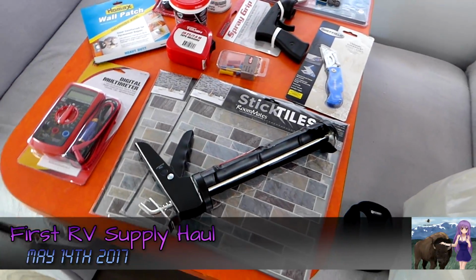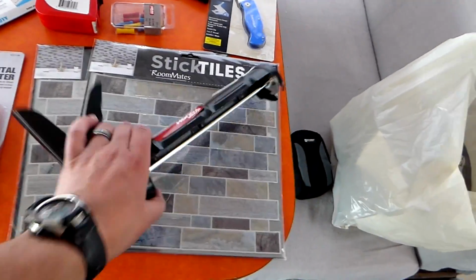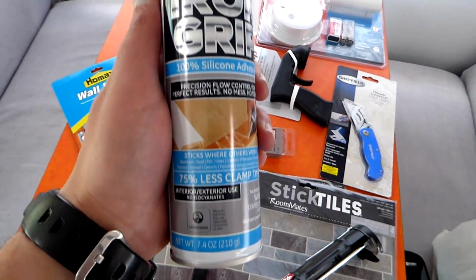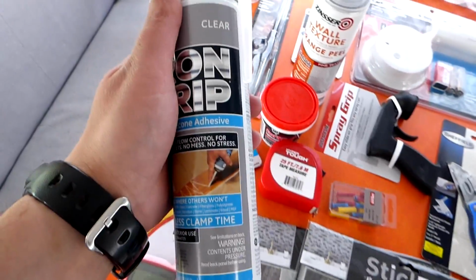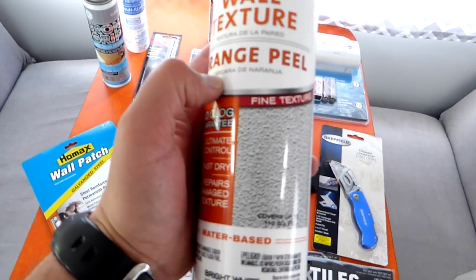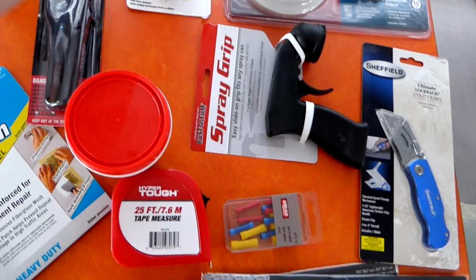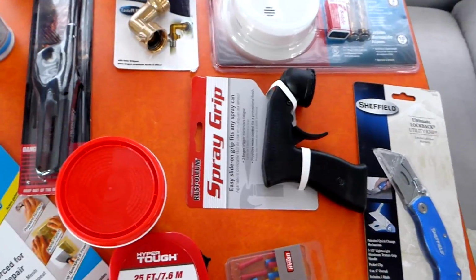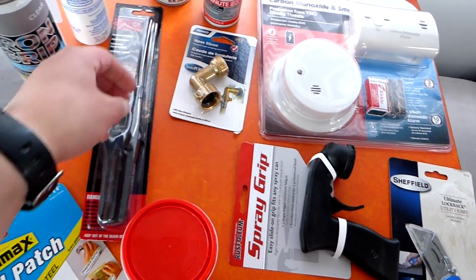Here's our first RV shopping haul. Still waiting for the LED lights and stuff to come in the mail, but in the meantime, we got this gun here, or some of this silicone that we can touch up the windows. Then I got this adhesive so I can glue down these floor panels that are a little bit loose. This, I'm just gonna try it. I bought it and I'm like, I want to try this. It is wall texture. And then of course I got some kitchen and bath sealant for the bathroom when I get to that project. Everyone talks about these, you need one of these online, and I kind of agree. I'll give that a whirl, so I bought one of those.